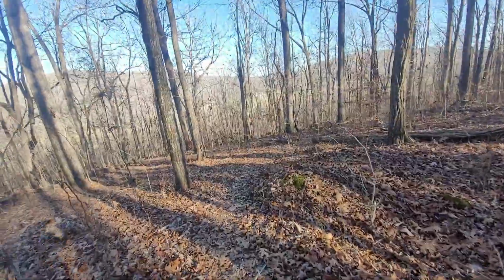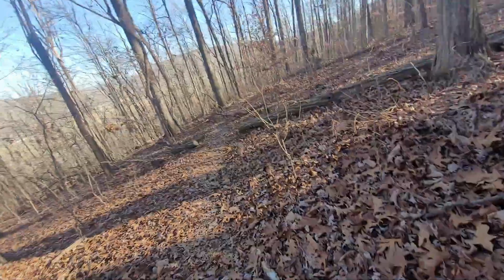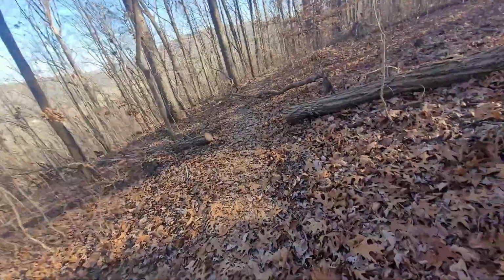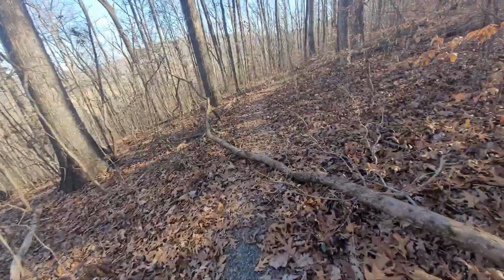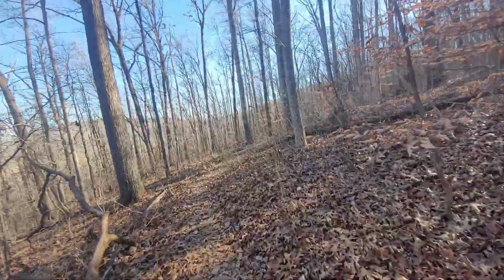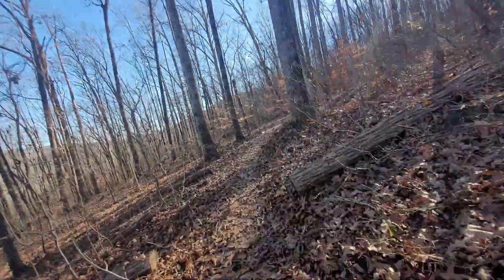Alright, we definitely got to kind of watch out here. This is getting to be a pretty steep descent. So you just got to definitely make sure that we're being careful, especially because if you step on these leaves, it's very easy for the leaves to just slip out from under you. So you got to be kind of on guard here at all times.